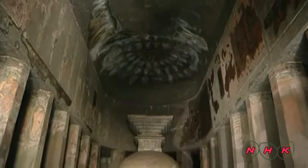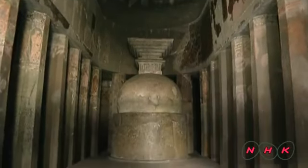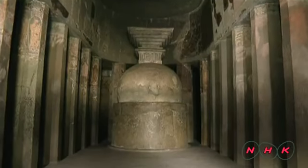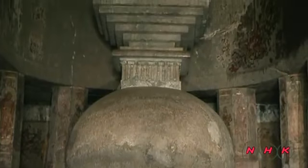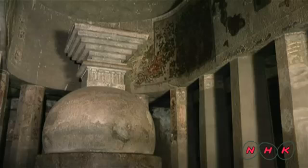The Chaitya Griha is the prayer hall. The object of worship here is a stupa, which is held to contain Buddha's remains. The art of sculpting Buddhist statues did not exist at that time. People worshipped the stupa instead.